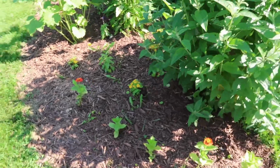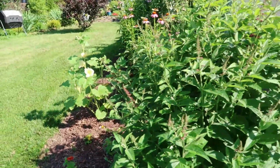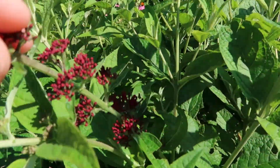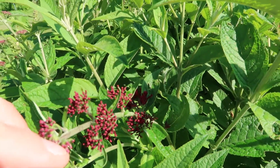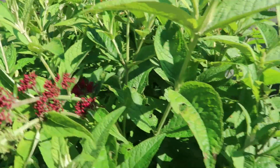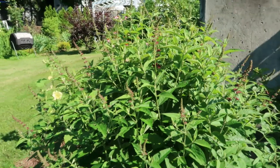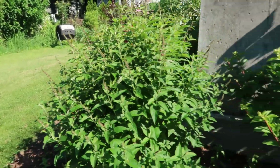Some annuals I tucked in. This is a butterfly bush. It has yet to fully bloom, but it's opening up little by little. Give it another day or so and this bush will really open up.